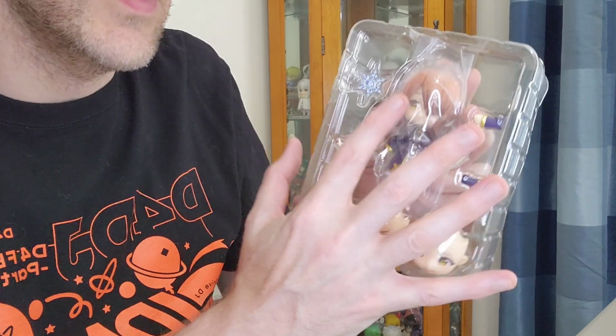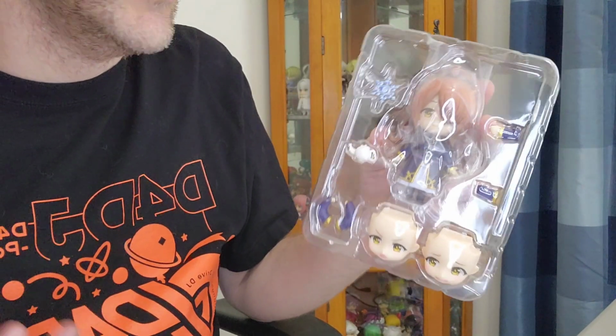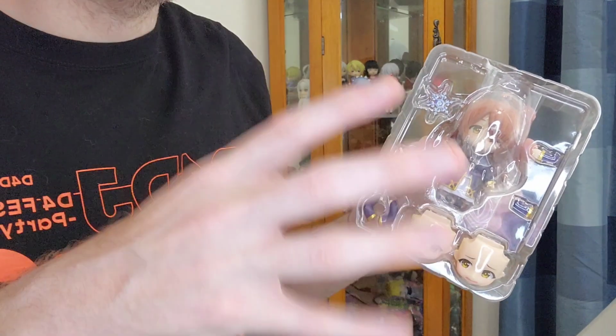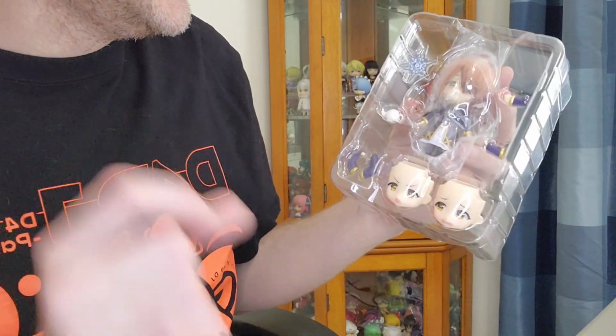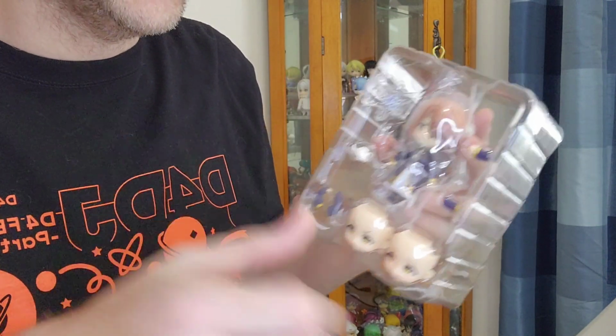Anyways, I'm super excited to open her up. She looks like she doesn't come with a whole lot, but in my opinion, as far as Nendoroids are concerned, I'd rather them execute a little bit well than not be able to execute and give you a whole lot. Anyways, we're going to see how good she is once I take her out of the box and put her in a couple poses.